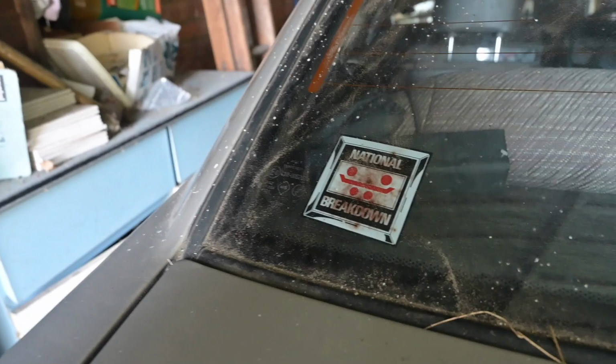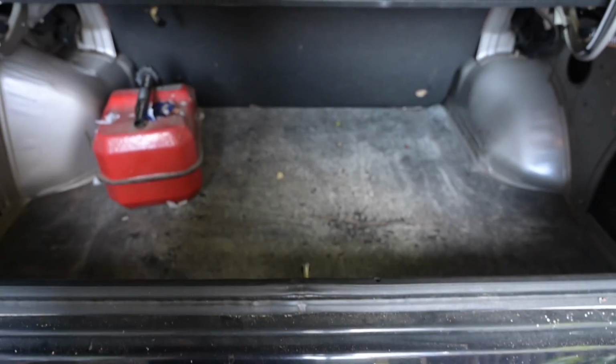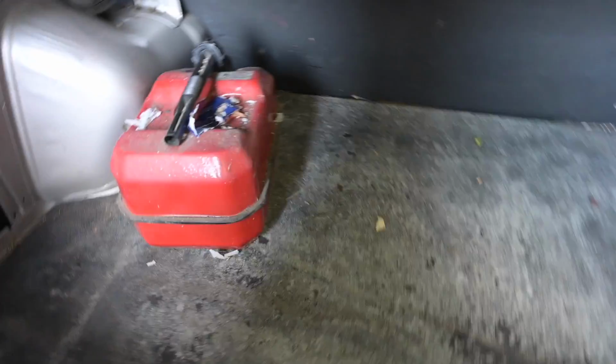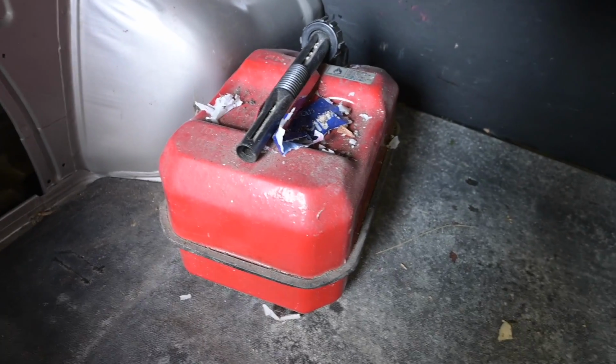Right, the one thing we haven't done is open the boot. Gosh, do you remember National Breakdown? I'm sure my grandparents had National Breakdown stickers in their cars. Whoa. This shows how old it is. It's got a red petrol can for 4-star. They don't even make red petrol cans anymore.